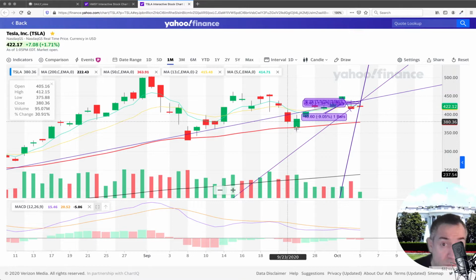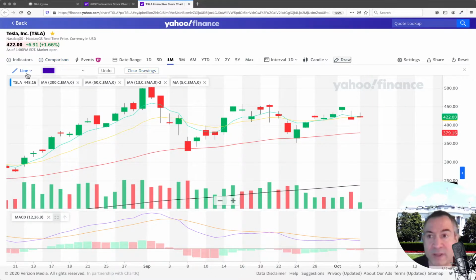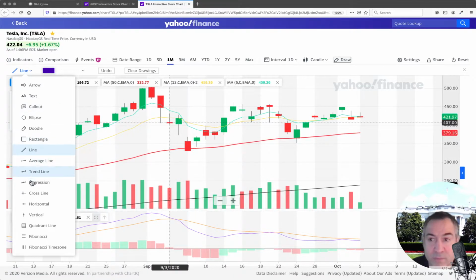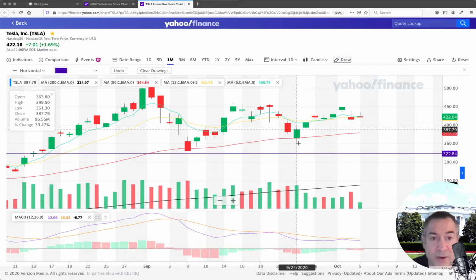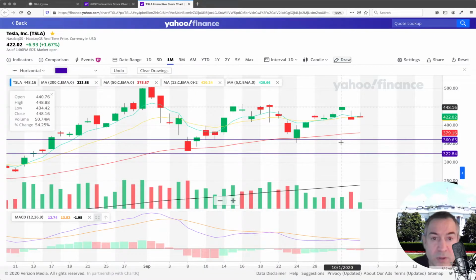My newest support level would be this one. I'm going to clear all the graphs, so I'll do a horizontal line and put one here. That's one support, one here. Okay, we did it. We put one more or less.